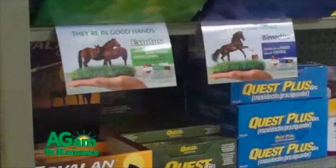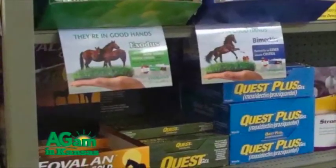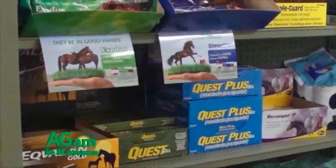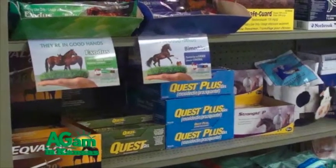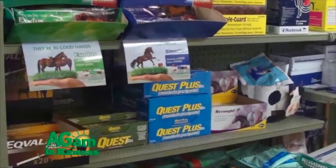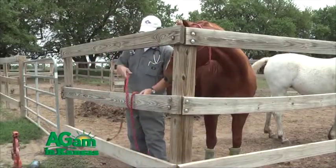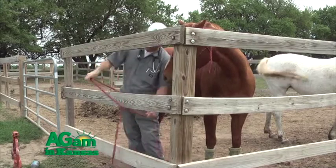If you ever go to co-op or any of the other type of feed stores, you can see that you have options to buy paste dewormers, pelleted dewormers, daily dewormers, and some even will sell you packages of dewormers that you do once a month, once every other month. Should we be doing that? Not necessarily, because of the possibility of resistance. We're now getting resistance to our dewormers, and that is because we're over deworming our horse. Deworming them when they don't need it. And so what should we do? You should get your veterinarian involved and run a fecal.